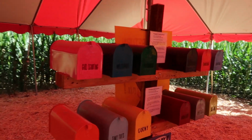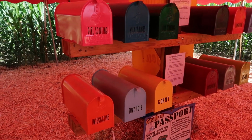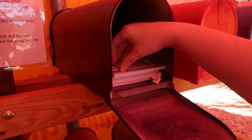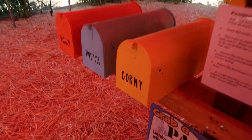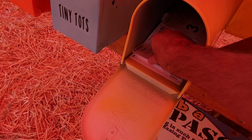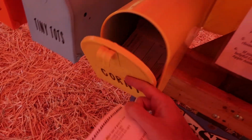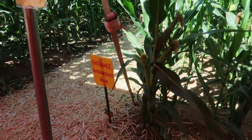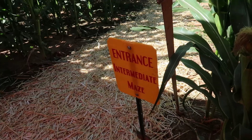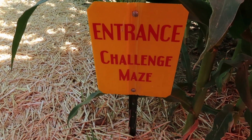So just like last year, you have to choose what they call a passport. They're clues that help guide you through the maze at certain key points. So Amy always goes for the Halloween one. I think last year I did American history. Do that again. Or maybe we'll do corny. How about corny? I want to lick my finger, but it's probably not the appropriate time to do that. So you can see they have different difficulties here. They have an intermediate maze, and they of course have the challenge maze. Since we're the Cactus Atlas here, we of course always do the challenge maze.